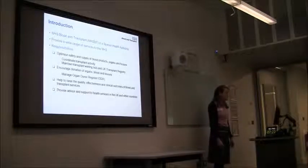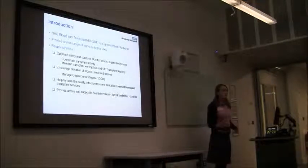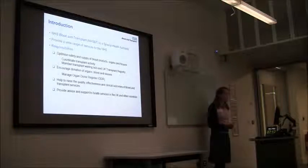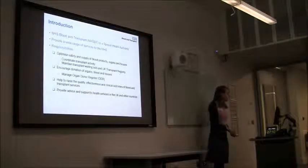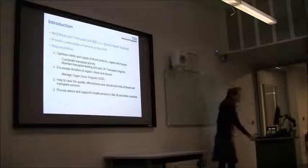We encourage donation of organs, blood and tissue. So within that we manage the organ donor register, which is the big register where people can put their wishes of what they would like to donate after they die. We have to raise the quality, effectiveness and clinical outcome of blood and transplant services and provide available support to health services in the UK and other countries.